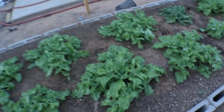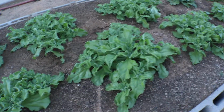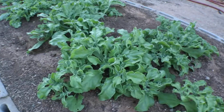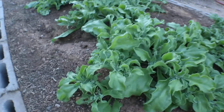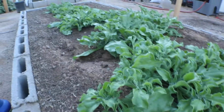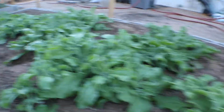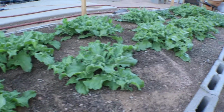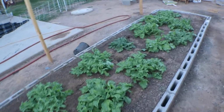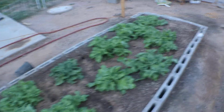And then also we have the Glacier lettuce, which 3 weeks since the last video is also doing really well. It's coming along well. I'm kind of worried that it's coming along too quickly before growing. It's putting on more growth and less fruit. It's starting to mature faster than I want it to.